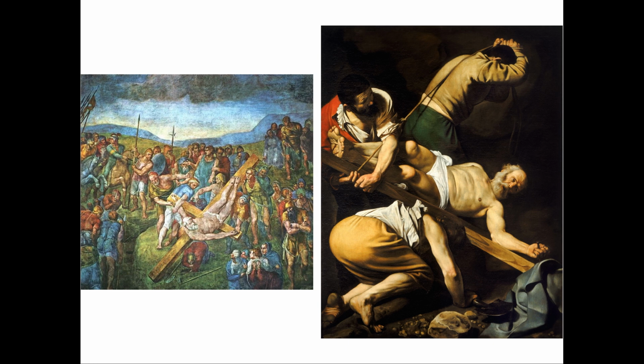And then also notice too how close we are. So there's a sense of distance that we have with the Michelangelo version, that we're a distance away from Peter. But with Caravaggio, with all of his works, we're pulled into the action. So notice the way that figure is cropped on the left with the red cloak, that we don't see all of his arm, we don't see all of the cross, whereas we see the entire cross with the Michelangelo version.